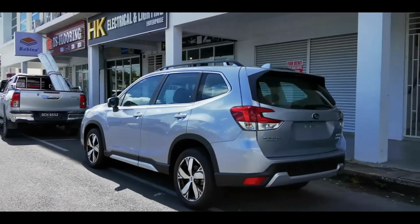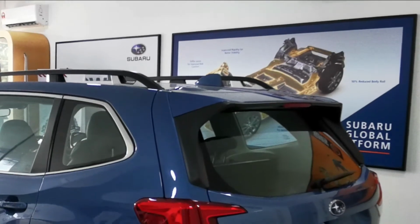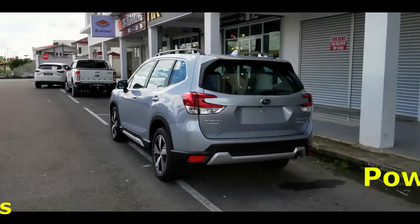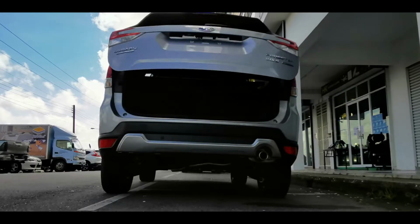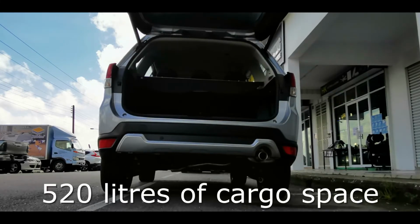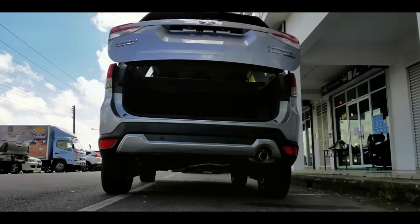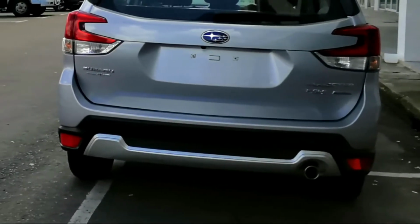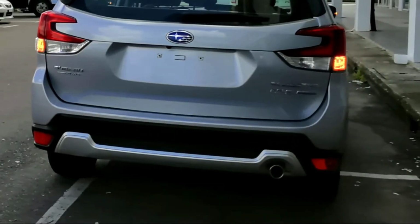Lastly, going towards the rear, the design is also upright. It has a very tall upright look towards the back. You do get a shark fin antenna as well as an integrated spoiler. The rear tailgate for the 2.0S and above is powered, so you can activate it via the remote on the key fob. And from what Subaru has told me, they have widened the rear tailgate to improve the loading and unloading capacity of the rear space. The rear lamp does feature LED tail lamps as well as brake lamps, and towards the lower part of the bumper you do get a single exhaust outlet, but it is finished in chrome, which is a nice touch. Overall, personally I find the design of the Subaru Forester a good compromise of both traditional and modern design.